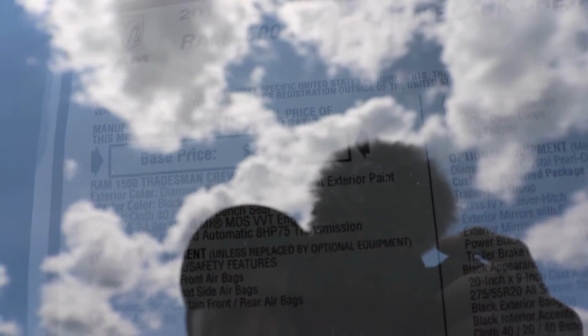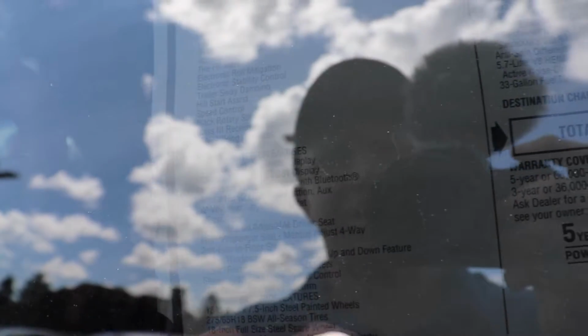So I'll read it for you just in case you can't see because of the glare. I don't know how well you'll be able to see that. So the base price of this vehicle is $37,995. This is the Diamond Black Crystal Pro Coat. It does have the 5.7 Hemi as well as the 8-speed automatic transmission. Here's all of your standard features right here. Continues just up over here. And then here's all of your optional equipment.